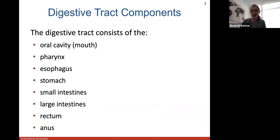This is the digestive tract. So every part that's listed in that one long continuous tube travels from the oral cavity to the esophagus, stomach, small intestine, large intestine, rectum, and anus.